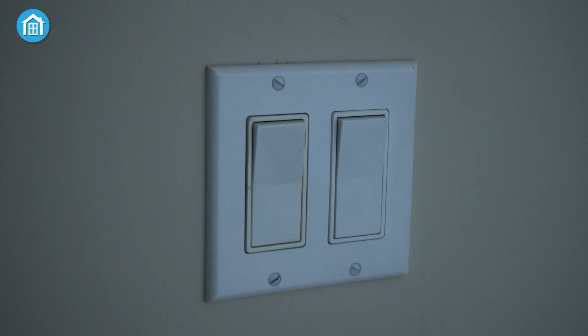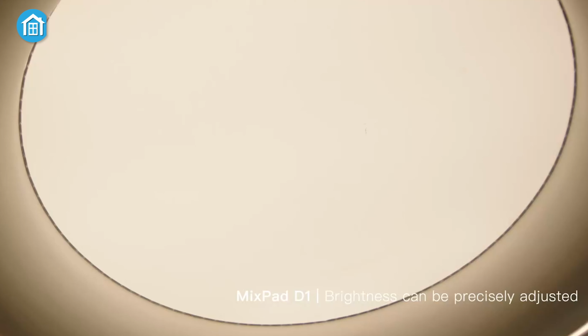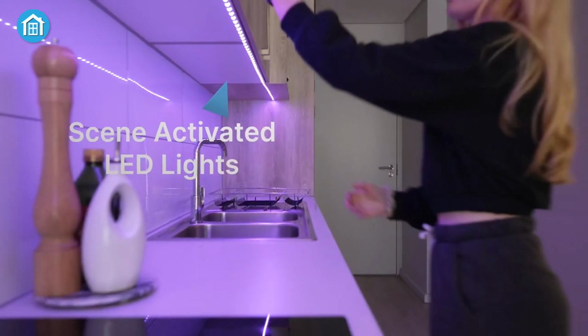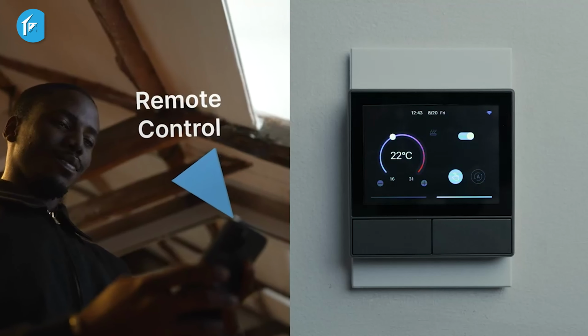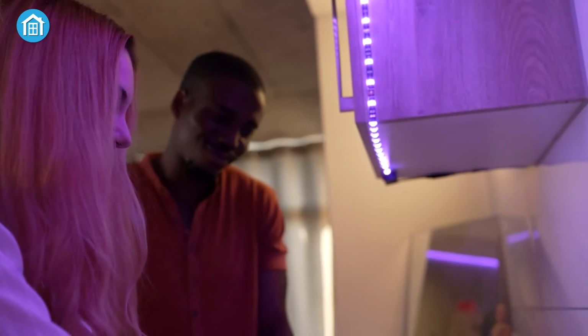Okay, now say goodbye to traditional buttons and knobs. These sleek and modern switches put control at your fingertips with their intuitive touchscreen interface. It allows users to adjust the lights effortlessly with a simple tap, swipe, or slide. You can also set the perfect ambience for any occasion, dim the lights to your liking, and even explore a spectrum of colors if the switch supports it.